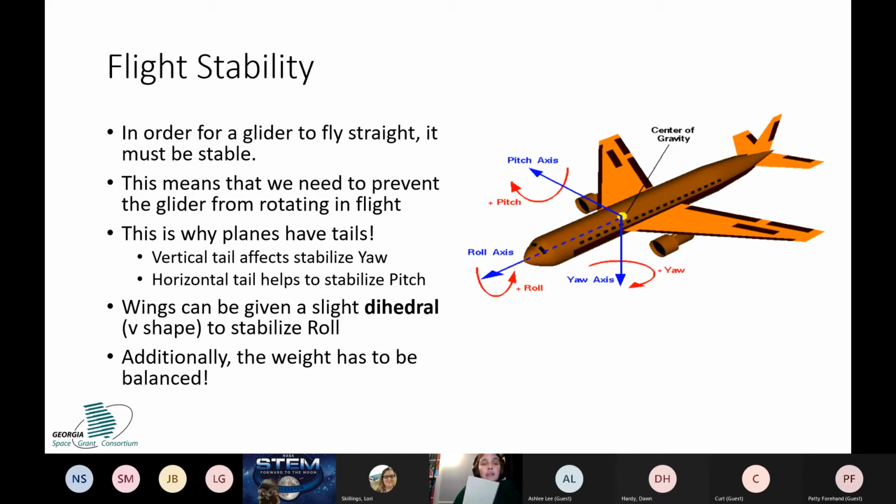And again, skipping over all the physics, this is why aircraft have tails. The tail is an important part of helping to stabilize the aircraft. This vertical tail here, I hope you can see my video. I can't see my video, so I'm hoping that I've got the right things in the camera here. Yes. The vertical tail is what stops it from going side to side, right? It helps keep it straight. So it stops it from doing this. This is what we call yaw.